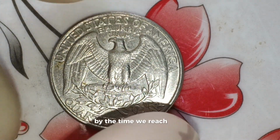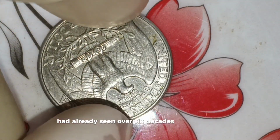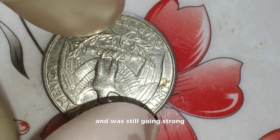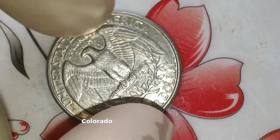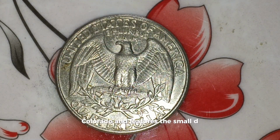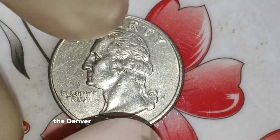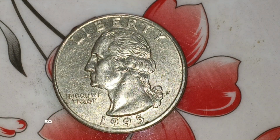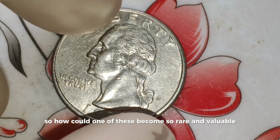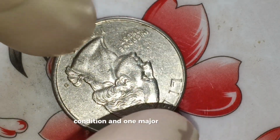By the time we reached 1995, the Washington quarter had already seen over 6 decades of production and was still going strong. The 1995 D quarter was minted in Denver, Colorado, and features the small d mint mark to the right of Washington's ponytail. That year, the Denver Mint produced over 1.1 billion quarters, a staggering number. So how could one of these become so rare and valuable? It comes down to a combination of rarity, condition, and one major minting error.